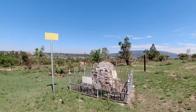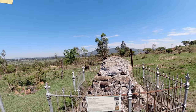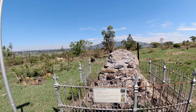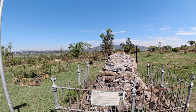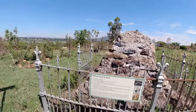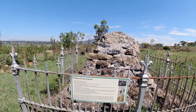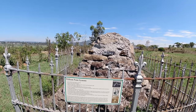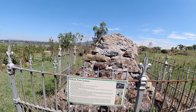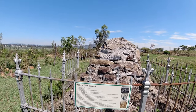The Cairn. William Penn-Symons from Cornwall. Yeah, he went to Sandhurst, that's where they all go if you want a career in the army. Commissioned to the regiment of foot, the South Wales Borderers. He was a lieutenant in 1866. He fought against Sandile in the 9th Frontier War. In the Anglo-Zulu War of 1879, he was with Chelmsford. He wasn't at Isandlwana. From 1880 to 1898, so that's 18 years, he was in India. So a bit of a cushy job there.